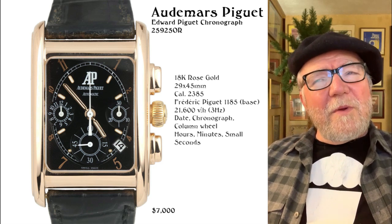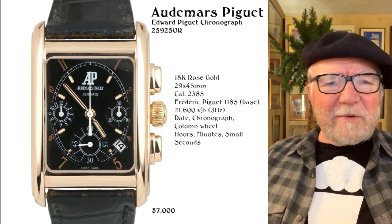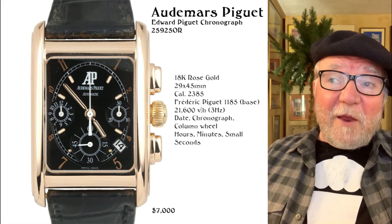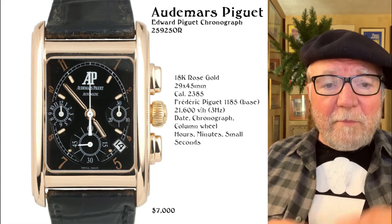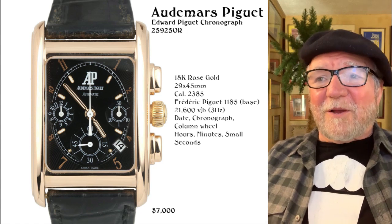But I don't remember if I ever really talked about the Edward Piguet chronograph, because I never thought of the Audemars Piguet, Edward Piguet, as a chronograph. And I found this one, and I really like it. And I don't like black dials, but I like this one. Boy, this is the coolest watch.